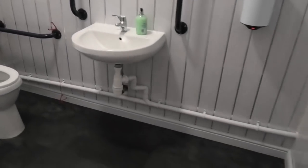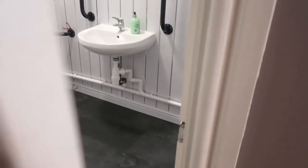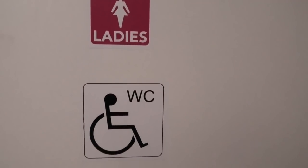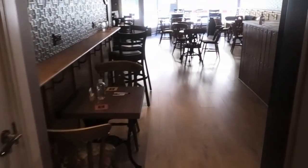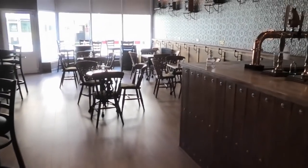And this area here, as said, is for the wheelchair users and for the ladies. So there we are, we have the ladies accompanied with the wheelchair users, and next door there is a toilet for the gents. So this now really does close down our visit this morning to the Cask and Tap.